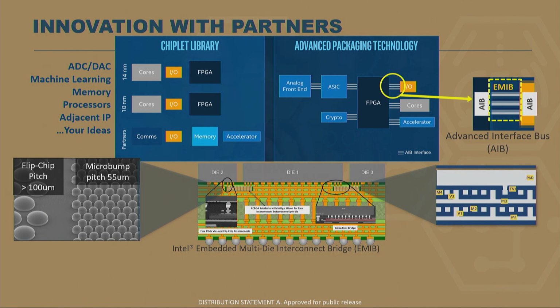And if you're curious about the bumping, we can mix and match different bump pitches. The smaller micro bump pitches at 55 are those that connect to the EMIB bridge, and then conventional flip chip bumping coexists coplanar there. So then indeed you could actually have Lego blocks where you put these chips together. As a result, we are not limited by the reticle. We have a programmable platform that now can be as large as the package and can bring all the chiplets together.